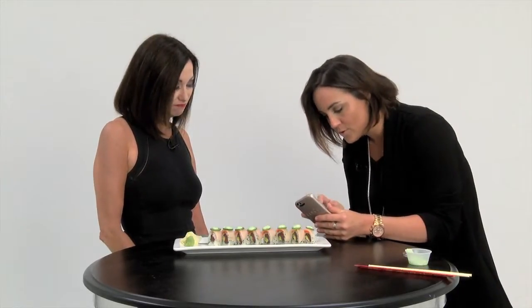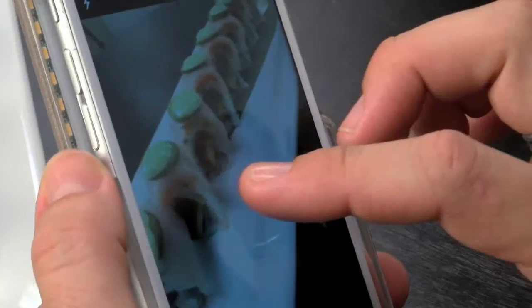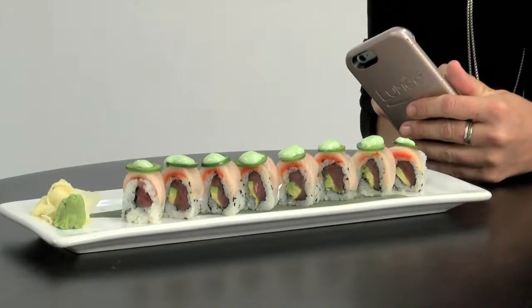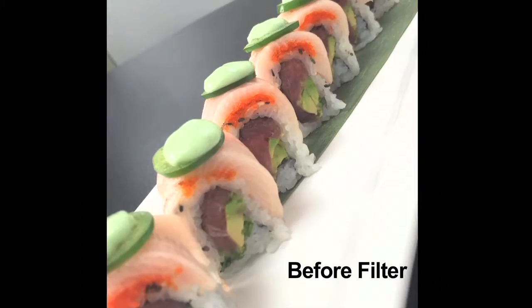So you want to get as close as you can to the dish, and smartphones are excellent now for focusing. So if you touch the area that you want to focus on, and you've got a nice little line here, you can take a quick photo and get that nice depth of field. And then, I don't know if you can see this on here. No, that is good. That's better.